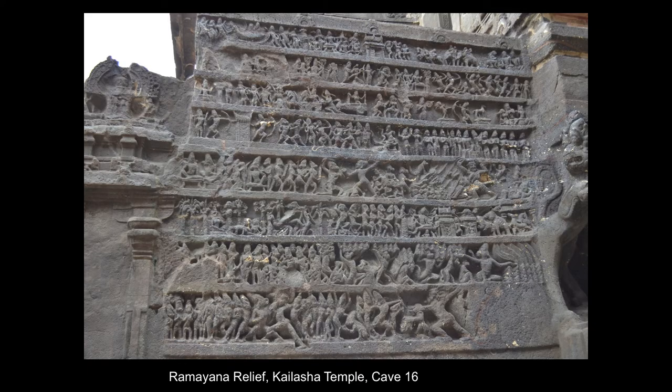We also have one of the longest narrative reliefs that exist here. This is a relief of the Ramayana. The Ramayana is one of the great epic myths of India, and it tells the story of Rama. Rama is an incarnation of Vishnu who defeats Ravana, this 10-headed demon and monstrosity that kidnaps his wife Sita and takes her away to Lanka or Sri Lanka.